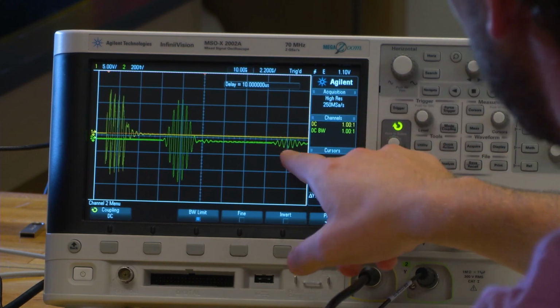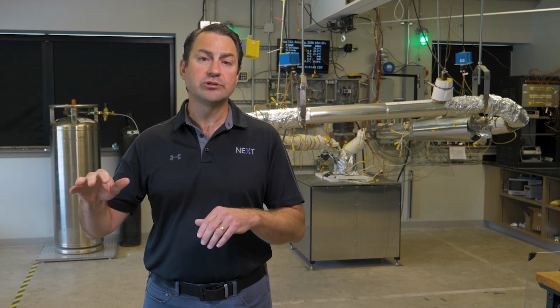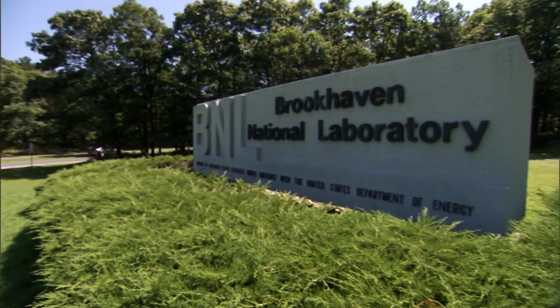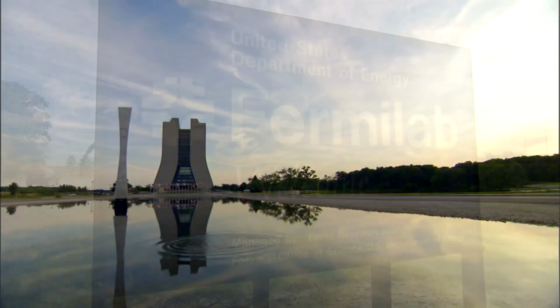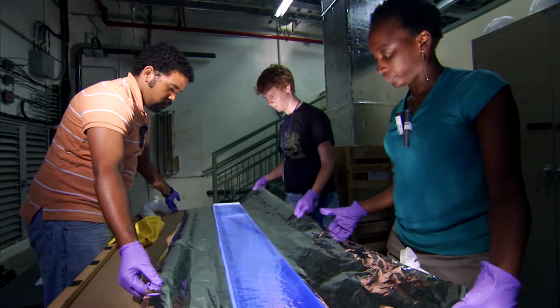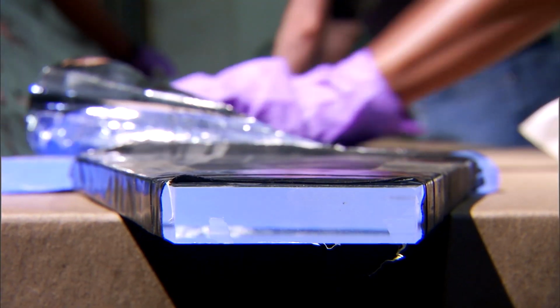For over 40 years, students have come to ACU, been part of our research groups, and gone off to national labs around the country and around the world, in places like Brookhaven National Lab on Long Island, Fermilab outside Chicago, and Los Alamos in New Mexico. All of these research facilities had students working last year, and we've had students there for decades. That type of experience is something we're proud of because it gives our students a leg up.